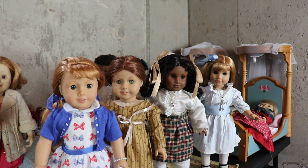Some people just like American Girl dolls in general, and they don't have favorite characters or types of dolls, and that's completely fine. They don't mind buying a really cheap doll as long as it's an American Girl doll. But for me, as an adult doll collector, I have very specific characters, like the historical line, that are really important to me. So I'm willing to spend a little bit more money to get the specific characters that I want.